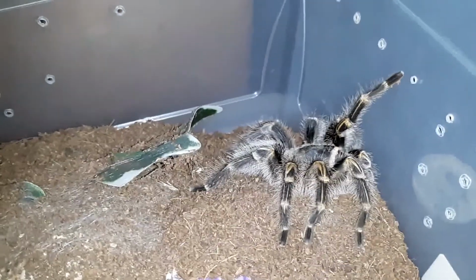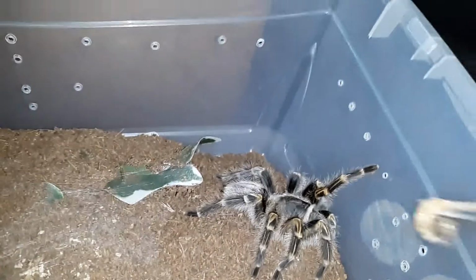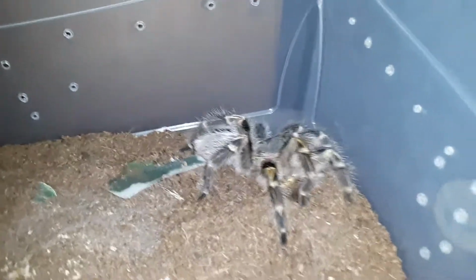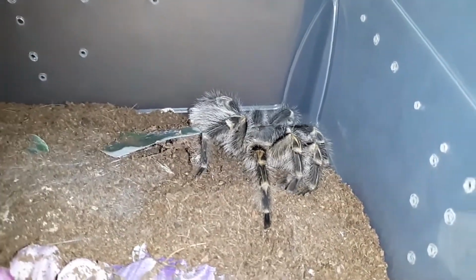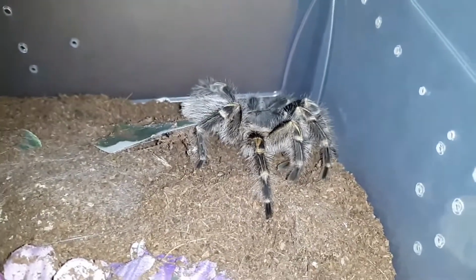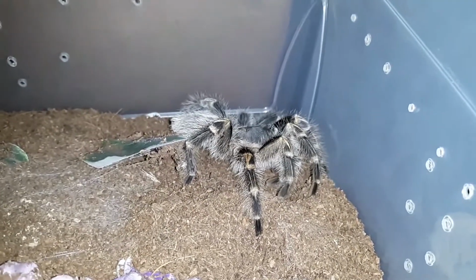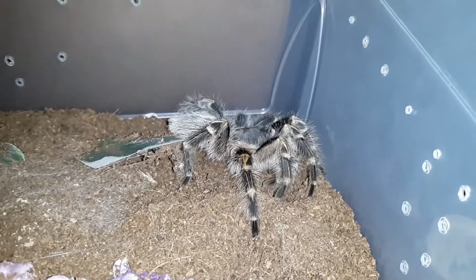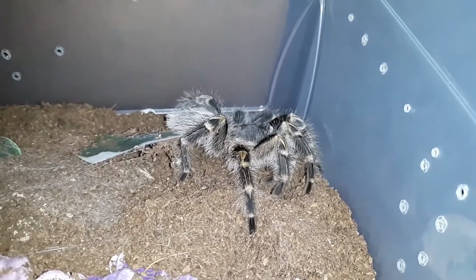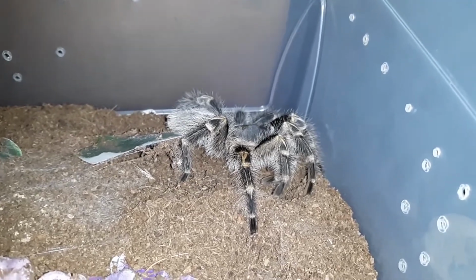Next. Alright, two left. This is my Grammostola pulcripes, the chocolate golden knee. Usually likes only one worm, and it's good to go. There we go. She's very sweet. Probably the nicest one in my collection, as far as her personality goes. She never throws up any threat postures, but I still test her mood anyway, because you never know if they're going to have a bad day. Always test the mood first before I handle. But yeah, this one I do handle. I don't handle my tarantulas often, but when I do, I try to video it.